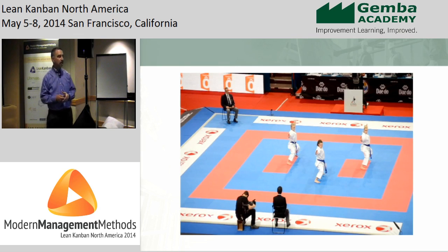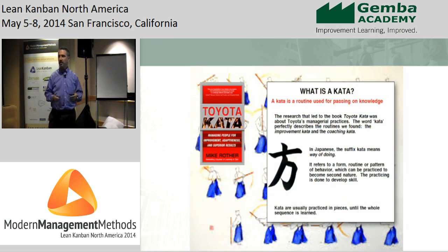So there's a book that was written a couple of years ago that's called Toyota Kata. And the idea behind the book is that what really makes Toyota different from other lean practitioners is that they've really unlocked the power of certain routines. And the book talks in terms of an improvement kata and a coaching kata. So improvement kata is actually how we improve the work, and the coaching kata is how we make sure that we're building people who can solve problems and improve the work.